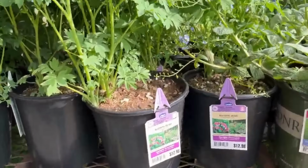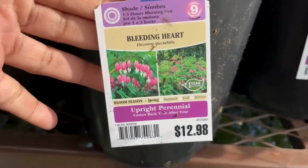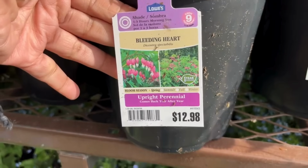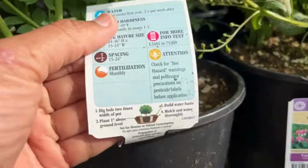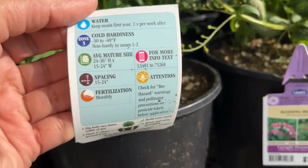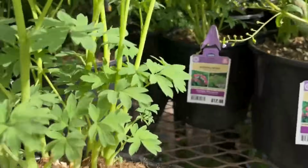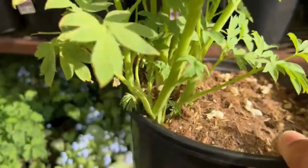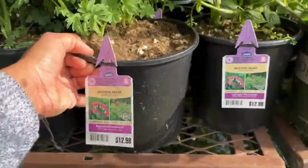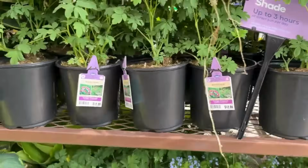And above here, one of my favorite perennials for the shade garden, Bleeding Heart. These are $12.98. They're upright perennials. They bloom in spring. They come in white, red, pink, but today it looks like they only have white at Lowe's. It's non-hardy from zones 1 to 2. And it will get 24 to 36 inches tall and 15 to 24 inches wide. It's a pretty decent size. It's not a shrub because it's not a woody stem. It has more of a fleshy stem.